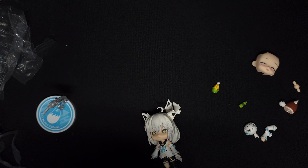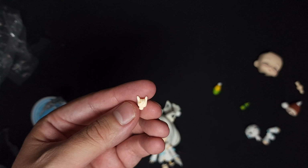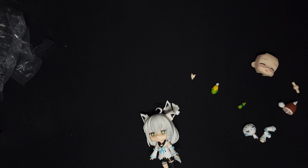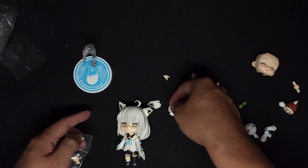But well, with these hands, it's like her usual pose in a lot of official art and everything. So it's a very needed piece, very important. I probably set her up with this pair of hands either way. And bent legs. Let me order it for a good shot or something.